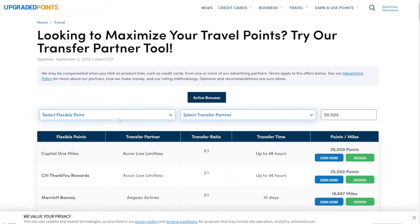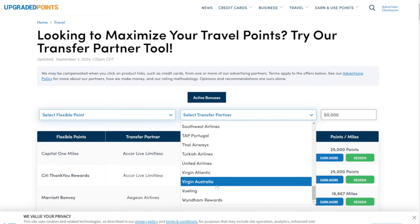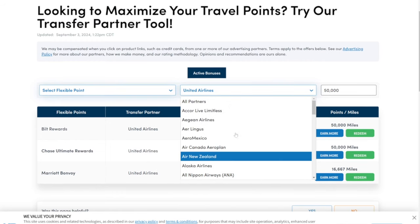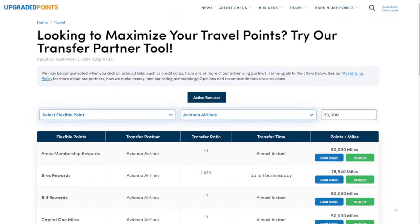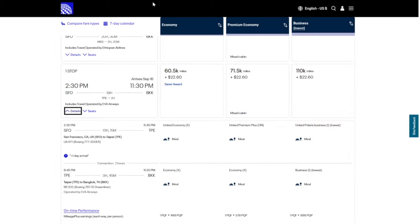Also, this can just depend on what kind of points you have, because if you have Chase or Bilt points, you can transfer those over to United. Or if you have Amex points, Bilt points, Capital One points, Citi points, or Wells Fargo points, you can transfer those over to Avianca. So it might also just depend on what kind of points you have, and let that determine which of these redemptions you go for. But that's just one way that you can search for flights over to Thailand.